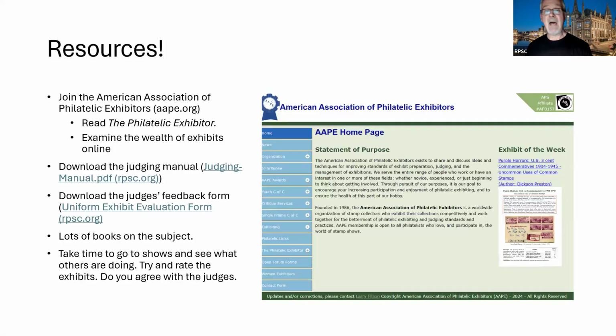Some resources. I would join the American Association of Philatelic Exhibitors, to read the Philatelic Exhibitor, which everything except the last year is available online for free, so you don't have to belong, but it's nice to belong if you're going to use the resources. They also have a wealth of exhibits online that you can look at, including a section which has AAPE awards.